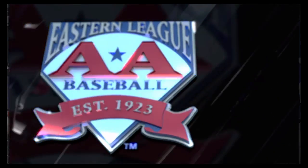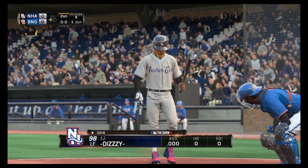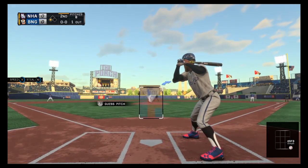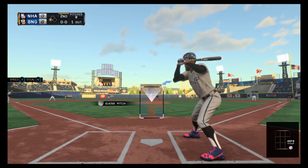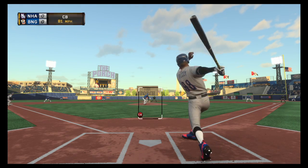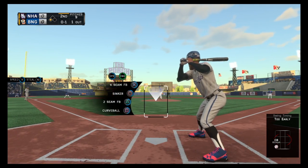And with that, here's a look at the visitors' starting lineup. Steve, what's their focus? Coming to the plate now, J.J. Dizzzy, and he could give his guys an early lead if he can come through here. Oh, it's so important to take advantage of these kind of opportunities early in a ball game. It can change the entire complexion of the game if you can put the other guys on their heels right away.